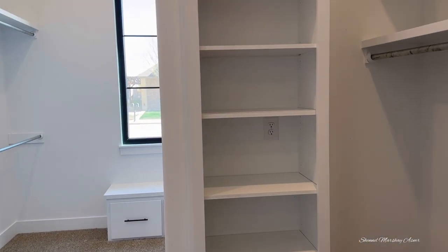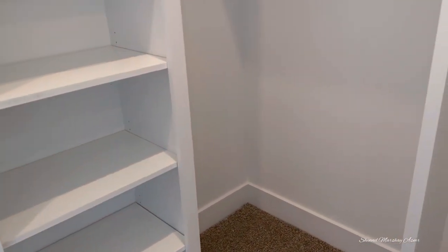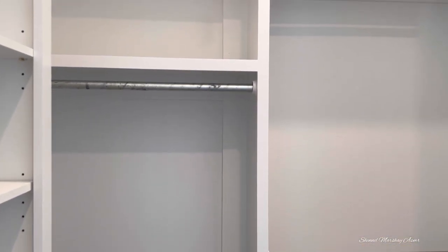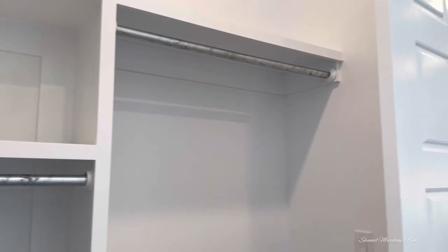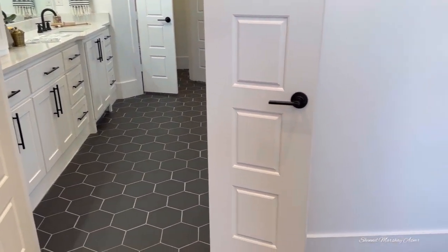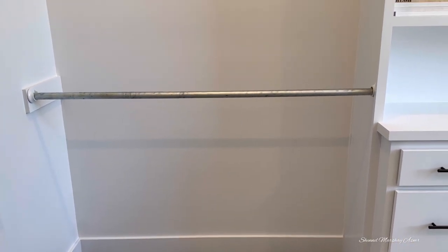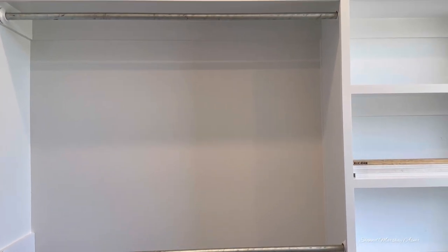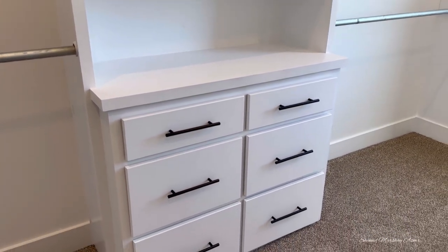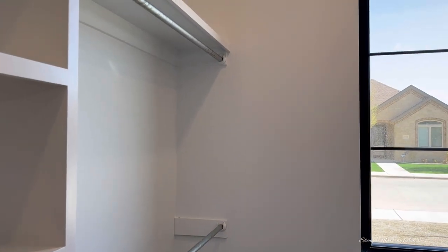So we have this very uniquely designed closet area, built-in shelf, custom shelves, just an overall custom closet. I love the flow of this closet. It's not your typical design. It's uniquely designed and shaped, and it's very spacious, with lots of space. Built-in custom dresser shelves, I love that. It even has a little custom bench with natural lighting coming through.